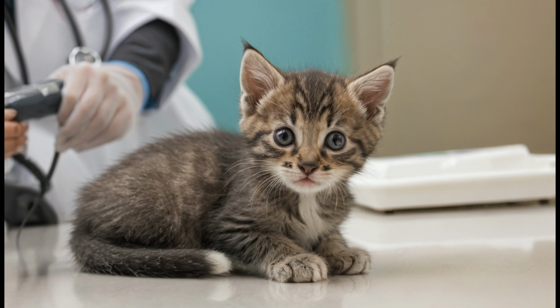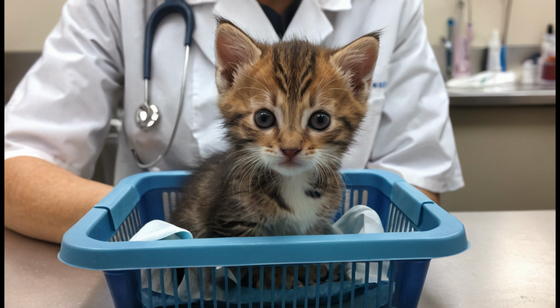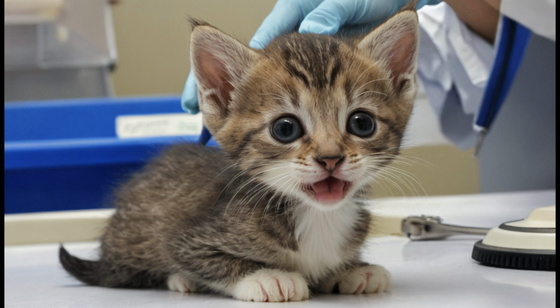Feline leukemia virus is a serious illness that suppresses the immune system and can lead to secondary infections, anemia, or cancer. Kittens are particularly susceptible if exposed to infected cats. Symptoms may include weight loss, fever, pale gums, and lethargy. Testing for FeLV is important, especially if your kitten will have contact with other cats. Vaccination and keeping your kitten indoors to limit exposure to infected cats are key preventive strategies.